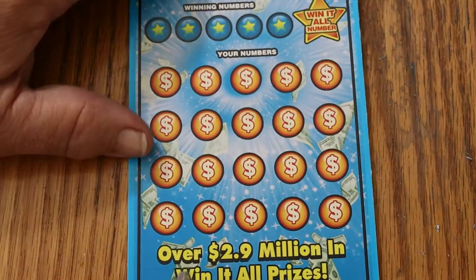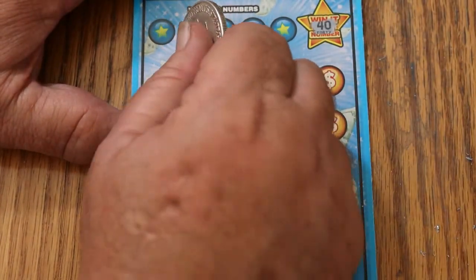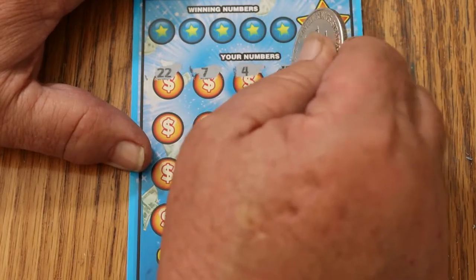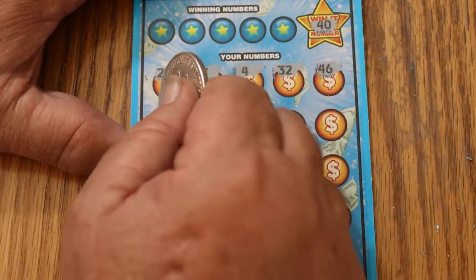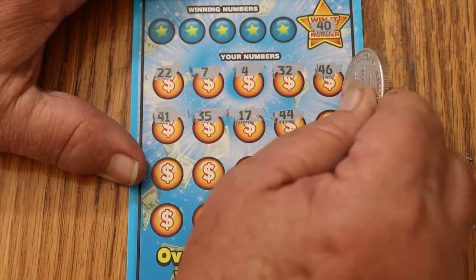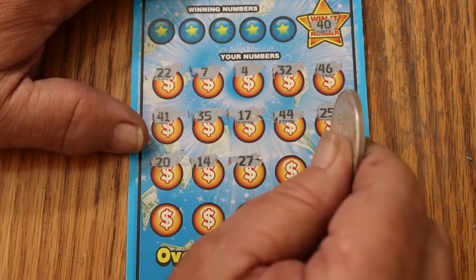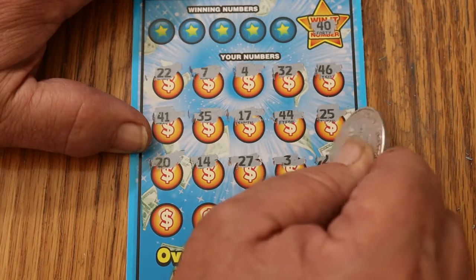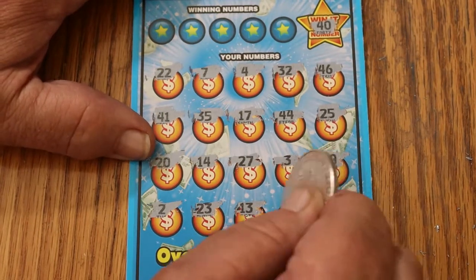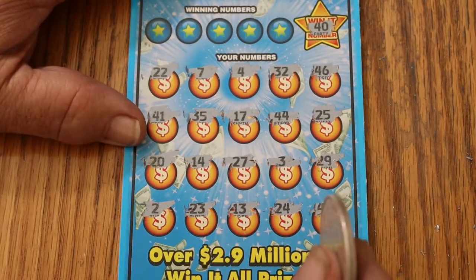Ticket 21. Win it all number is going to be 40. 22. Number 7. Number 4. 32. 46. 41, 35, 17, 44, 25, 20, 14, 27, number 3, 29, 2, 23, 13, 24, and in the corner 49. So, no number 40.